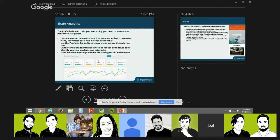A lot of you guys have it in our platform. It's real-time analytics. It gives you a lot deeper view of your business. It's a lot of stuff you could find in Google Analytics, but this just makes it prettier and easier for the merchant to see. It's meant to work in conjunction with Google Analytics, not replace it.